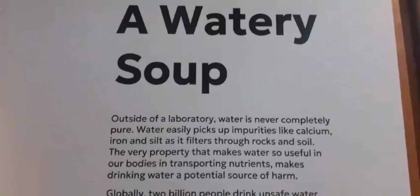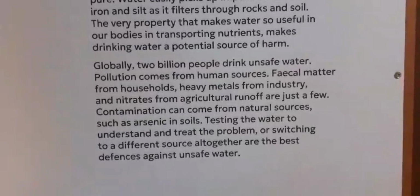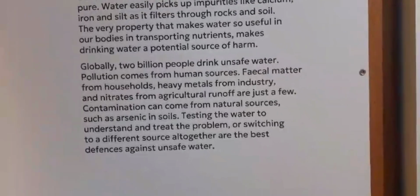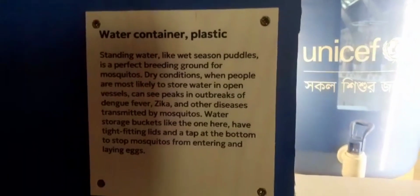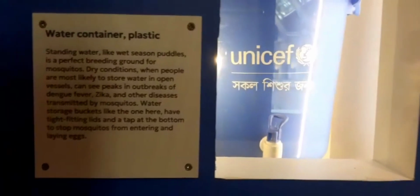Right, that one. A watery soup. 2 billion people drink unsafe water. Mosquitoes lay eggs in water. This person ran out of water, so they died.